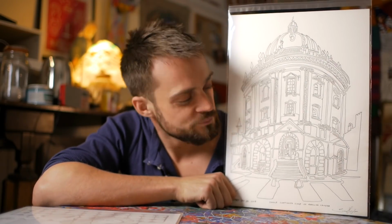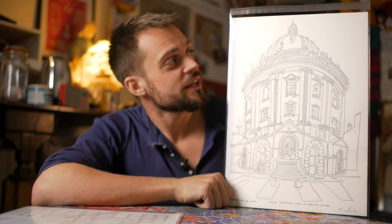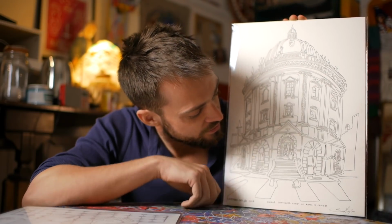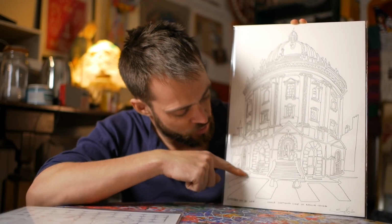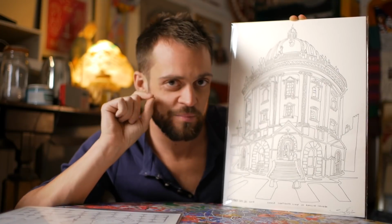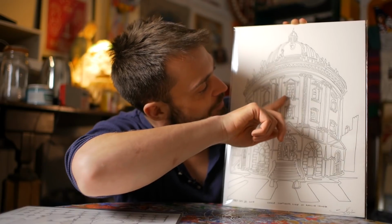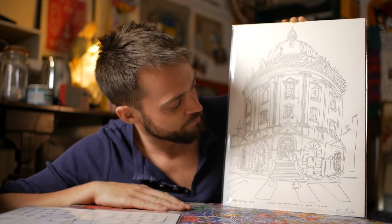Radcliffe Camera in Oxford, Bodleian Library. Day 30, so it's a continuous line. Starts here and it keeps going. It doesn't cross itself over until the end, which goes into Inktober. So that's one line. So obviously for this one I did a pencil outline of the Radcliffe Camera, so I had a reference of where to go. But I've done a few of these, and I keep trapping myself in corners. So there's one point I'm pretty sure I trapped myself here and I had to go back round, like squeeze the line in. But it worked out, it doesn't cross. So happy with that.